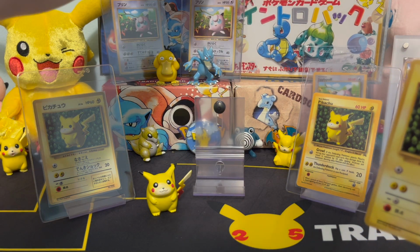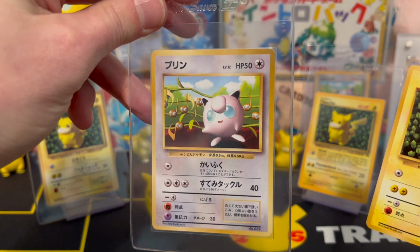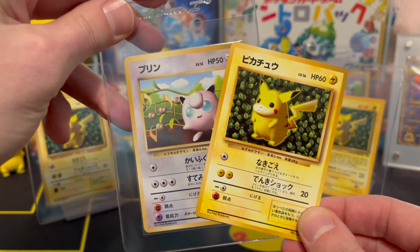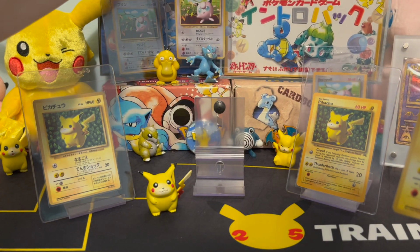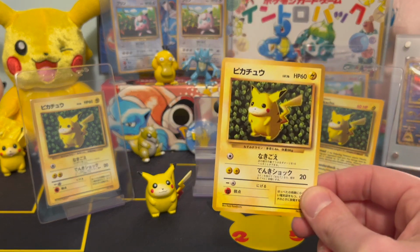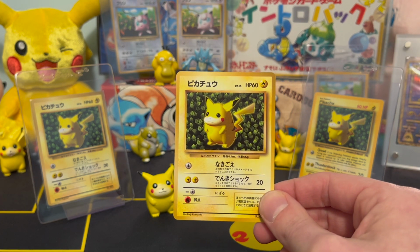We can pull him down. These two Jigglypuffs, by the way, are also on glossy cardstock for the first one, released in CoroCoro Comics 1996, and non-glossy cardstock for the one that was released alongside the non-glossy Pikachu. And we're going to put him back right there for us. Almost dropped the Golduck, but we managed to keep him up there for us. So let's get him put back, and we're going to move on to our final and third Japanese Ivy Pikachu.